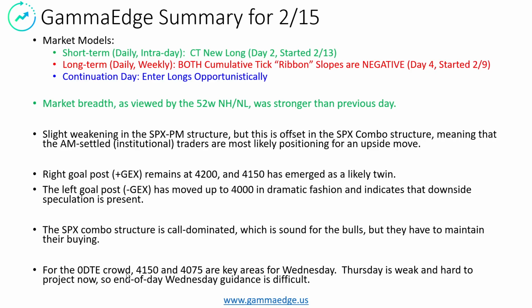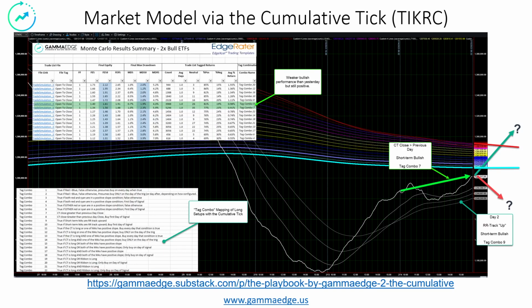We think these are the key sides of the bowling alley for today. The week is incredibly weak in terms of expiry. It's hard to project now. Don't torture the data to tell the story you want to hear. So we're not really inferring anything in tomorrow's look ahead, but just play this opportunistically between the 4075 and the 4150 as you see fit.